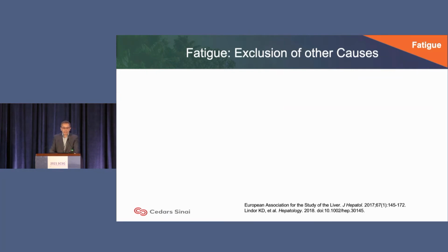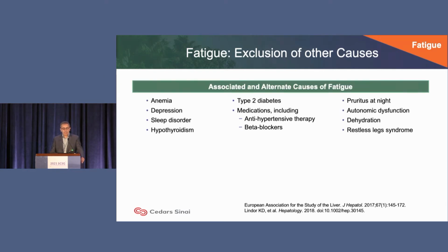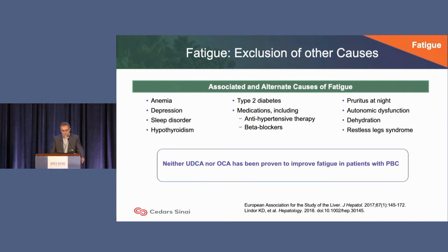When evaluating fatigue in a PBC patient, it's important to exclude other causes, such as anemia, thyroid disorder, diabetes, complications of medication, etc. And unfortunately, treatment of PBC does not affect the fatigue at all. There is no improvement of fatigue with the treatment of PBC with medication, with what we have now.